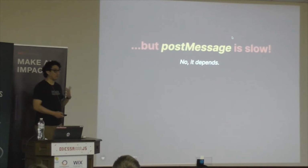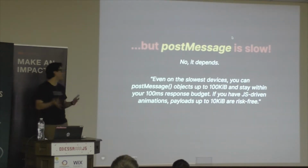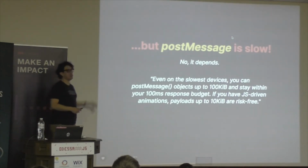Earlier this week, I was very fortunate that Surma from Google did a really intensive research into the performance of postMessage, so I don't have to. And he found that even on the slowest device, you can postMessage objects up to 100 kilobytes, and you stay within your 100 milliseconds response budget. 100 milliseconds is the time where the human eye still perceives something as being smooth. Anything after that, we start seeing it as like something is slowing down.